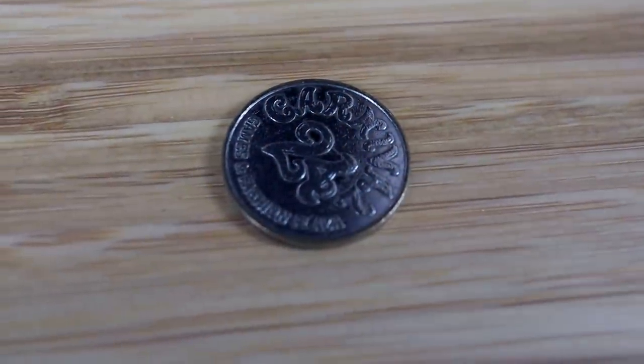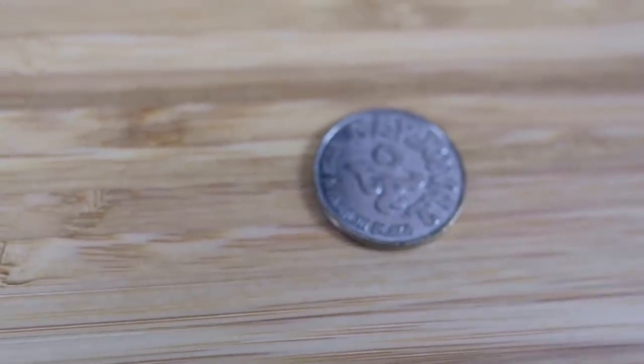And legitimately, so many coins were flying out of that machine that one bounced off the cup and right into my bag. I'm not even kidding. I saw it bounce into my bag.